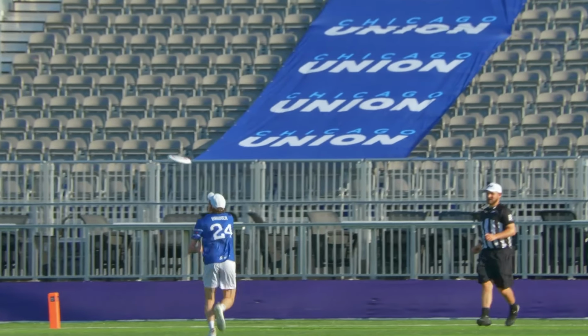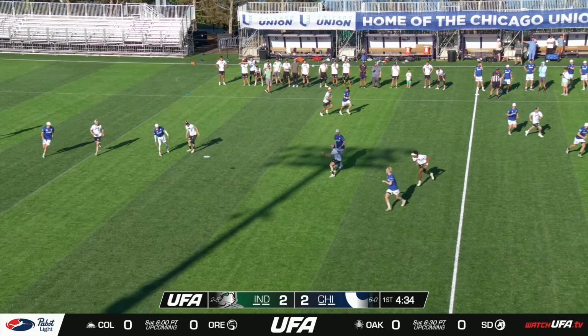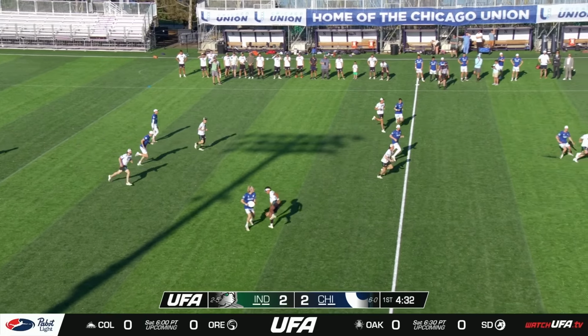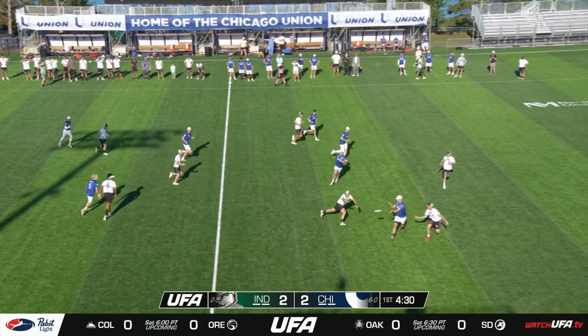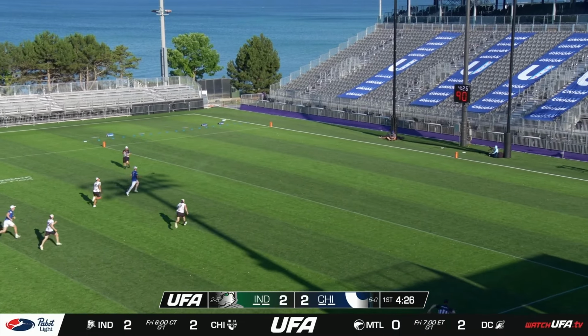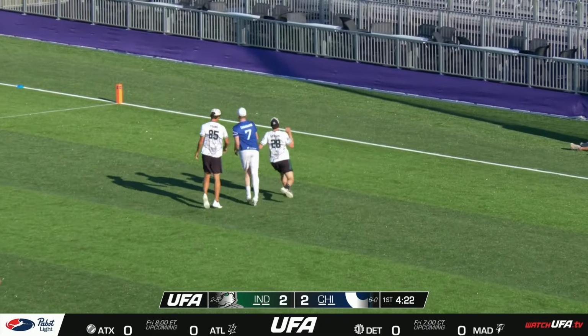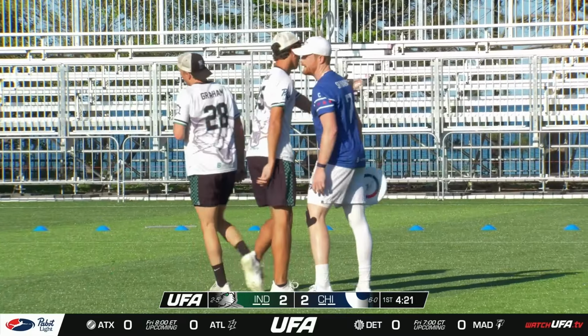Marsh with the hat and the sunglasses trying to keep the glare out of his eyes. Through the contact back to Van Dusen. This side to Arters. Arters near midfield. Fires it forward. Rutledge coming across. He's got Shanahan. Will disc holding up, but Shanahan's got position and the score.